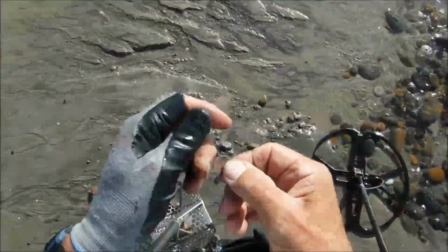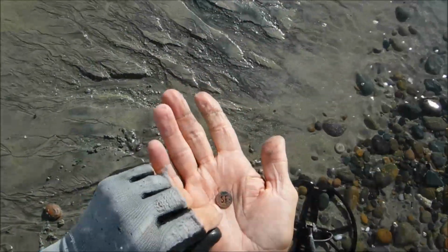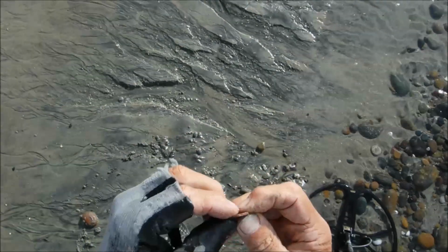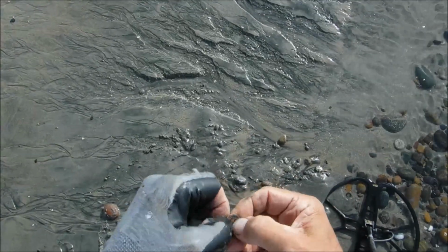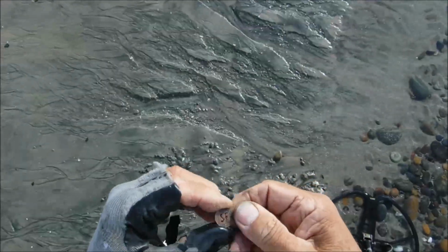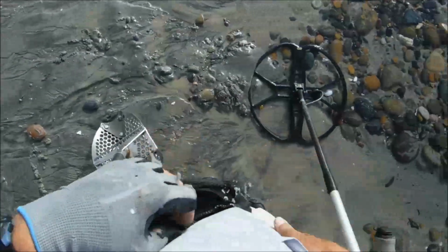Okay, so check this out. Look at this thing. Got a hole through it. I guess it says SF. I don't know what the hell it is. Is it attached to something, or is it some kind of a token? I don't know. Kind of cool looking. Yeah, we'll look at it a little closer when we get in. Okay, onwards.